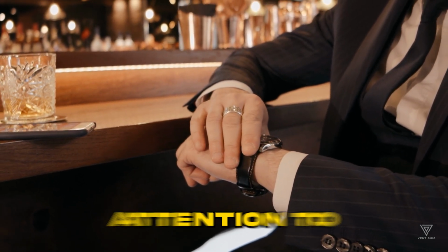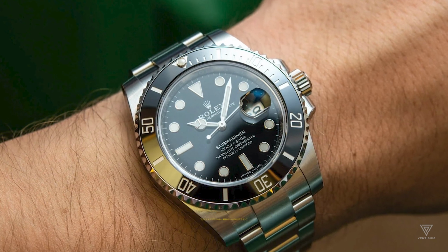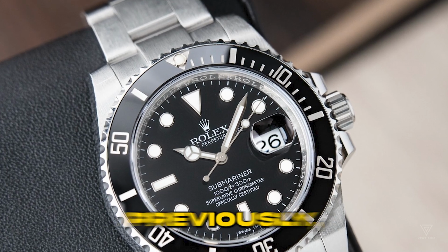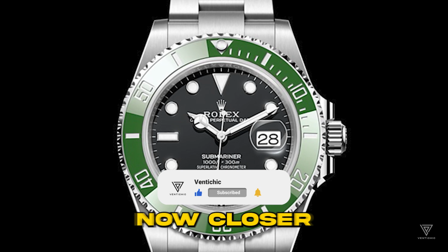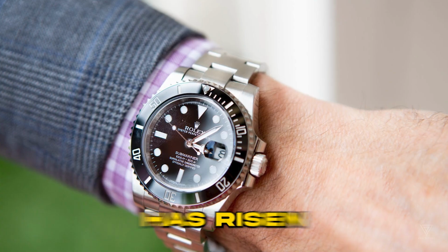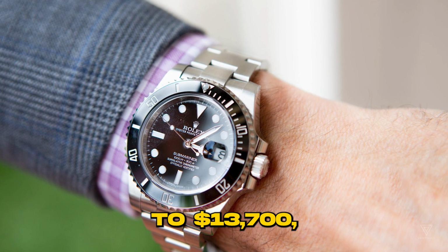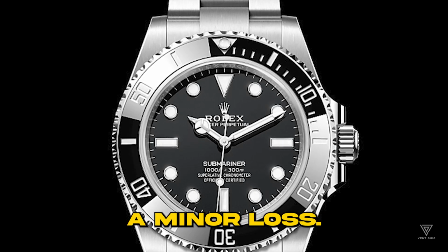Now, we turn our attention to the Rolex Submariner collection. The steel and yellow gold models with black or blue dials have seen an increase in retail prices. Previously, these models were priced slightly below retail, but they're now closer to it. For example, the retail price of the black dial variant has risen from $13,150 to $13,700, making it impractical to sell unless willing to accept a minor loss.